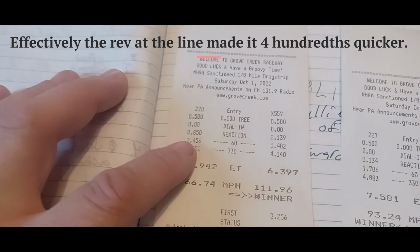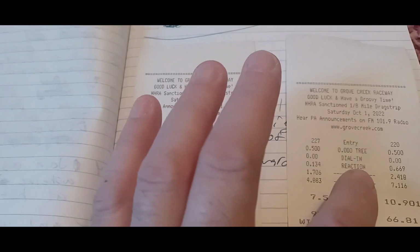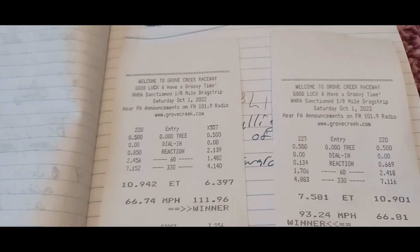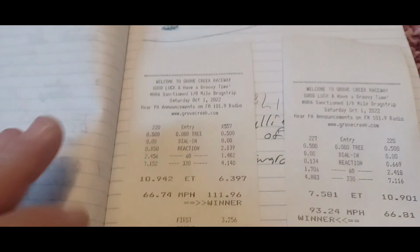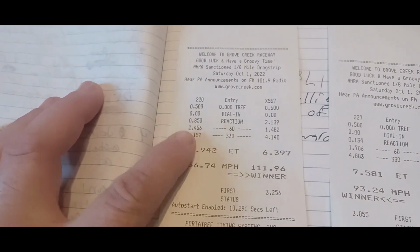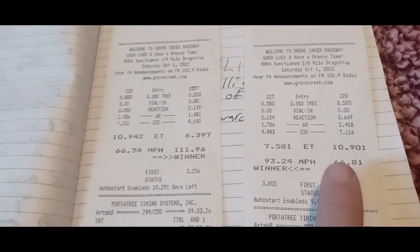My reaction times were 0.85 and a 0.669. So I wasn't really going for extreme reaction times, but I think it's kind of funny because the times are really close and so are the speeds. See, there's not much difference here.